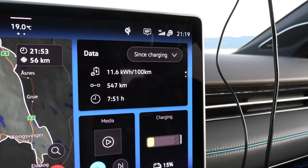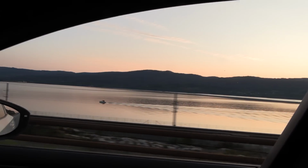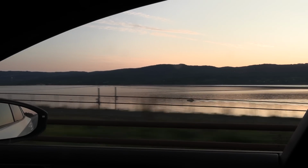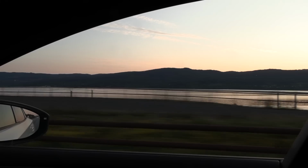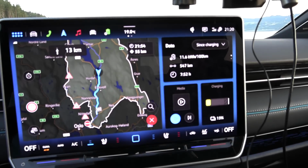We've done almost 550 kilometers. It's 19 degrees outside, and oh, look at this. There's almost no wind outside. Wow. The driving condition couldn't have been better than this today. And we also now have HVAC off still.